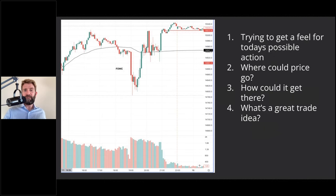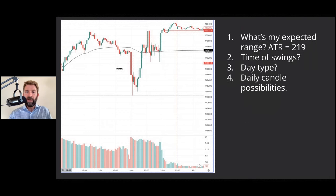So I'm trying to get a feel. Where could price go? How could it get there? What's a great trade idea, right? And I might start to then go, okay, yesterday we had FOMC. We're up here, we're away from the VWAP. That's a key level up there. And I start to build this idea.